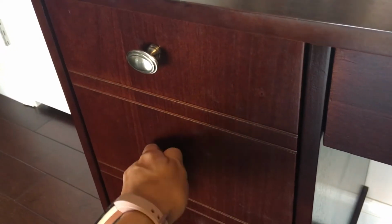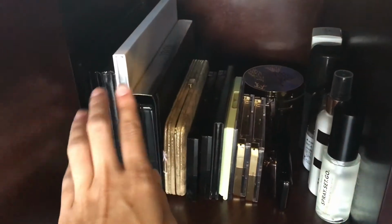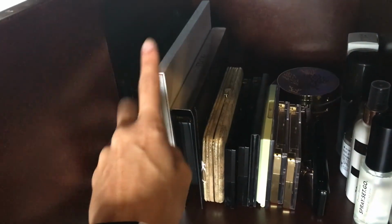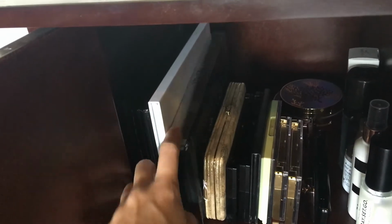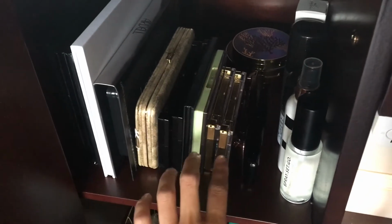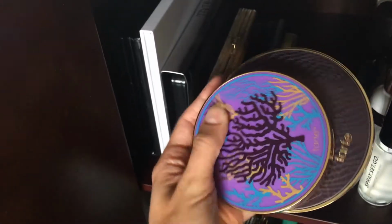Then I have this door that opens up here, and I have two shelves full of stuff. So in this first shelf, I have a bunch of palettes. These are my Z palettes, my Morphe Jaclyn Hill palette. I have this lash book that I got at Christmas time last year. These are a bunch of face palettes, some smaller eye palettes, and then a whole bunch of setting sprays. And then way in the back there, you can see I have a couple of these Tarte round palettes.